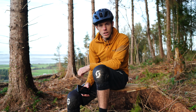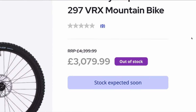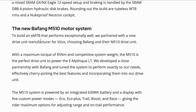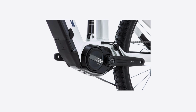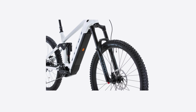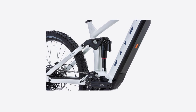Or we have one final option that you might not have considered. For around about £3,000, that buys you the top spec VRX E-Mythique. Now let's skip to the star of the show, which is the new motor. Vitus have worked with Bafang to tune the motor into something that is now not just competing with the more established brands, but in many areas it might actually be winning. And it actually lives up to the power figures. 95 Newton meters of torque, a race mode and an overrun that keeps pushing you forward after you stop pedaling. Very helpful for those techie climbs.